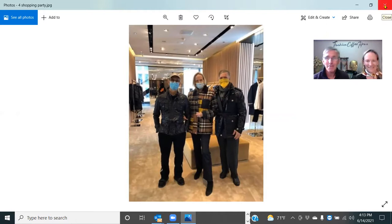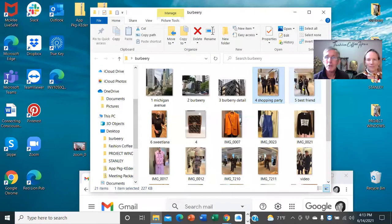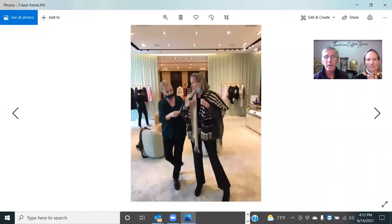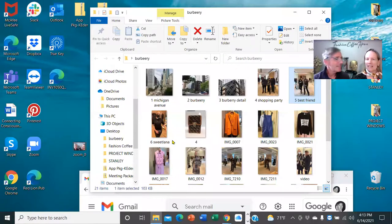Another tip when you're on a shopping excursion is to take your best friend. So we took Leslie Logsdon, who's a regular on Fashion Coffee Hour, and our office mate across the hall in the Fine Arts Building. So she joined us on a special tour with Ray that day, and that added to the fun. It's always fun with Leslie.